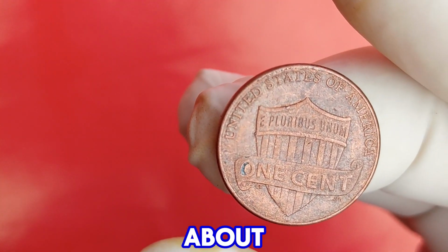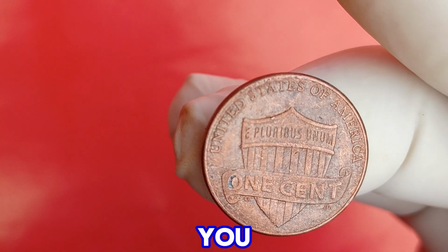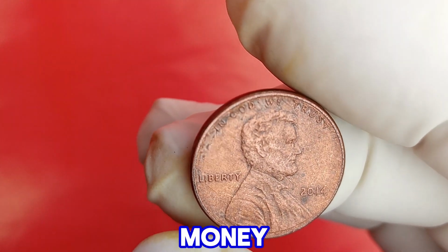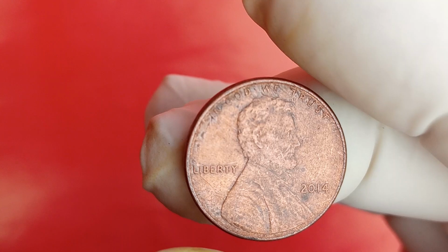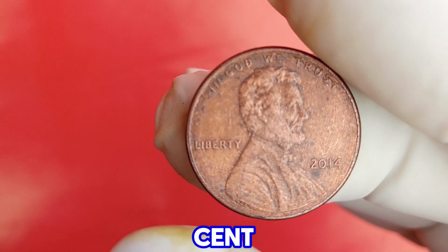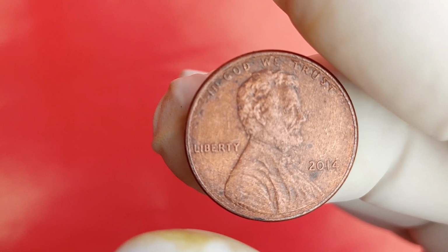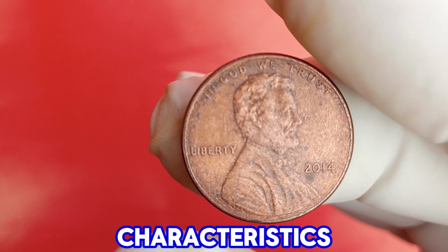Now, let's talk about why some 2014 pennies could be worth a lot of money. You might be wondering, a penny? Really? Worth a lot of money? And the answer is, yes, it absolutely can be. While most 2014 pennies are still worth just 1 cent, there are a few rare exceptions that have sent collectors into a frenzy. The key to finding valuable pennies from this year lies in certain rare characteristics that make them stand out.